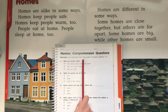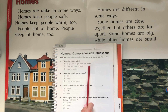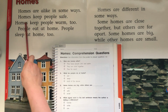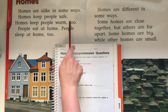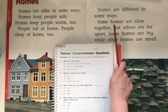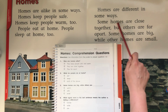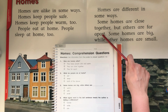What did it tell me about how homes are alike? Did right here say that they keep people safe and warm? I do see that. Homes keep people safe. Homes keep people warm too. They are close together. Did it say over here that homes are close together? No, it said it over here. It said some homes are close together, but, which is a signal word for a difference, others are far apart.